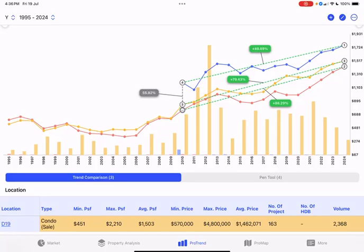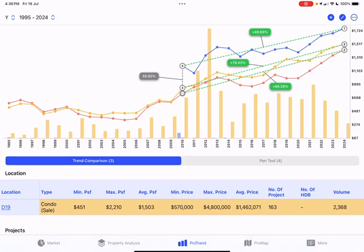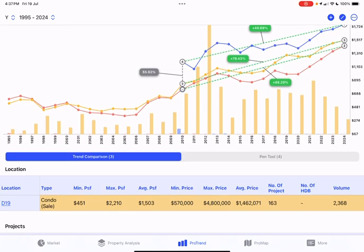Okay, just want to share with you. So you were asking for the Scala and Chiltern Park, right? Which one should we get? Okay, so how do we actually determine that?